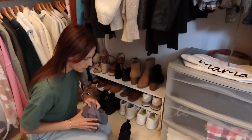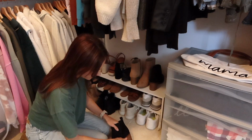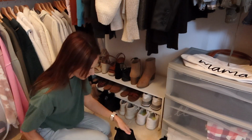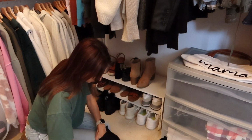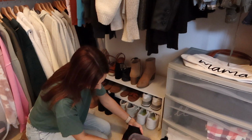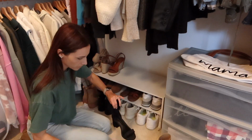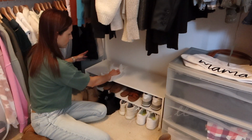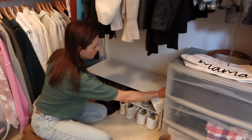Now moving on to my shoes, I created this shoe shelf maybe 2 years ago. I put it in my closet, and although it's been great because I've been able to see everything that I have, it does get really dusty. And so I realized it was really time to do a deep clean on it. I decided to take all of my shoes off, dust them off with just a simple microfiber towel, and then I was going to dust the actual shoe shelf itself, and boy was it dusty. I definitely need to do this probably every 6 months.